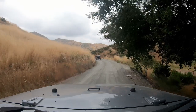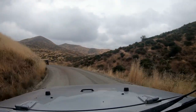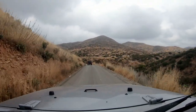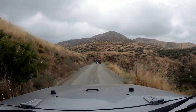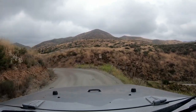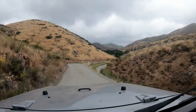Due to the proximity to the U.S.-Mexico border, the San Ysidro Mountains have a heavy border patrol presence, so don't be surprised if you see their trucks on the trails. Also, keep in mind that much of the landscape surrounding the trails is designated wilderness, set aside for the protection of habitat. Stay on existing roads and trails to protect the sensitive habitat and to ensure that we can continue off-roading in this area in the future.